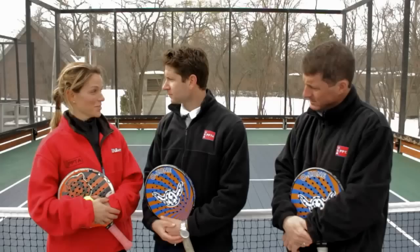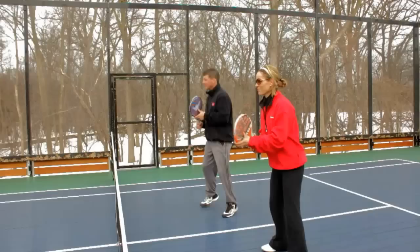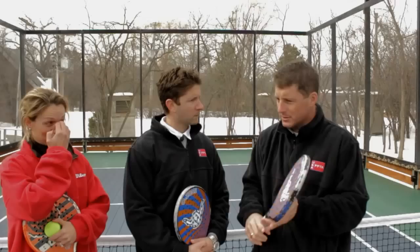Perfect. Now, Mike, if I'm missing it long, what are you thinking about to fix the miss long? I think two big things are grip pressure and also trying to keep the hands what I call close and quiet, so that I'm not extending out to the ball and I'm letting the volley come to me. But I think the big things are grip pressure and just getting used to letting the ball come to you and avoiding that full extension.